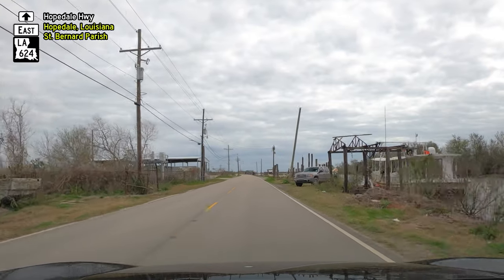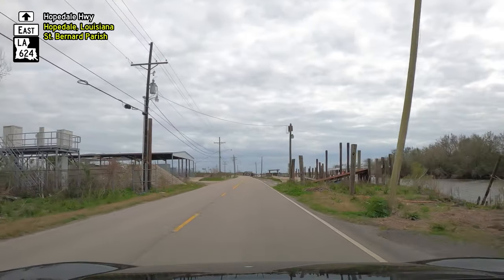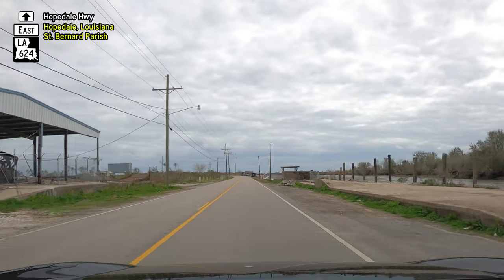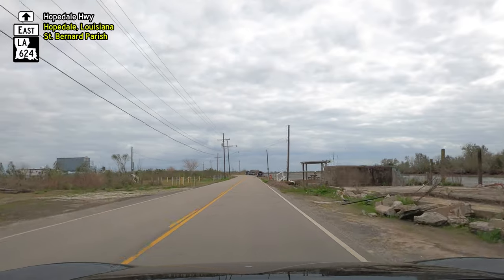Prior to the 1970s, this was the end of the road based on aerial images taken in 1967. The road now extends along the bayou to the Mississippi River Gulf Outlet.